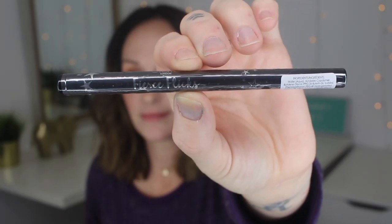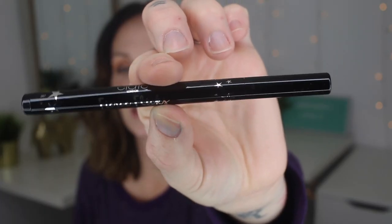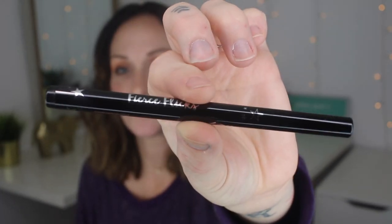All right, so the last thing that's in my Ipsy bag is the Fierce Flicks by Ciate London. And I'm guessing that this is an eyeliner. So let's go ahead and open this up and see. I love the little star detail on this container. It's so pretty. Oh yeah, this is definitely an eyeliner. Oh, this is so pretty.